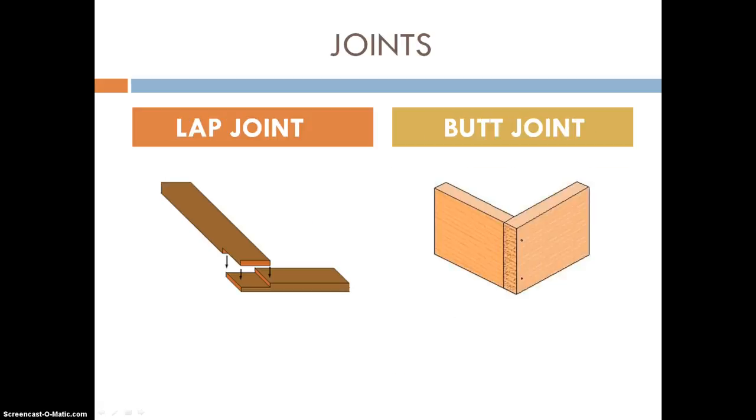Okay. I don't really know why this is on our vocabulary list, but it is. Just for a review, this is what lap joint and butt joint look like. We've been tested on this, and we should all know this anyway, so. Yeah.